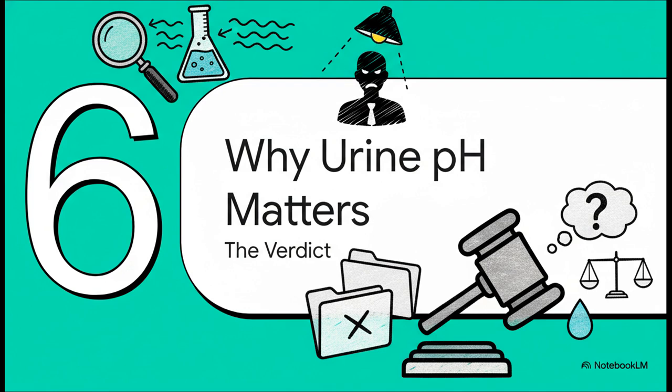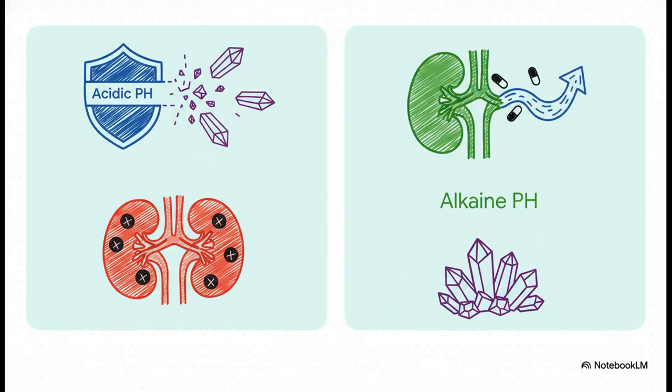Okay, we've gone through the system, we've lined up the suspects, we've closed the case files. So what's the verdict? Why does any of this actually matter? What's the bottom line here? Well, the pH of your urine has some really direct consequences. It's kind of a double-edged sword. On one hand, acidic urine can actually make kidney damage from certain drugs even worse, and it's the perfect breeding ground for things like uric acid stones. But on the other hand, alkaline urine, while it can help your body get rid of certain toxins, creates the perfect setup for a totally different kind of kidney stone, like calcium phosphate stones. So it's this incredibly delicate balance, and when it's off, there are real consequences.